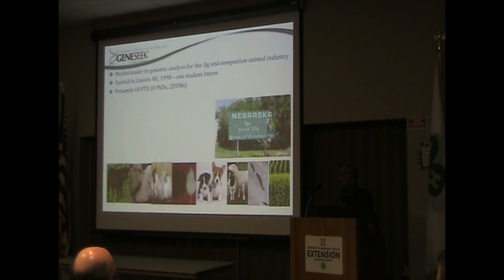We are still in the technology park and hoping to move from there within the next year or so to our own building somewhere in town. We're looking at a couple of facilities, with about 8 PhDs and 2 DVMs. When we started, we were in a tiny little space in the tech park. We are about half of a building right now, about 15,000 square feet. And believe it or not, we process about 700,000 samples a year.